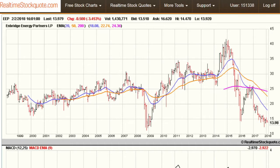And this chart here is Enbridge Energy Partners. It's the 20-year monthly chart, and the symbol is EEP. And we did take a look at this stock a few weeks ago in one of my earlier videos, and I may have mentioned at that time that the pattern was one of my favorite patterns. But here we go, the W pattern.